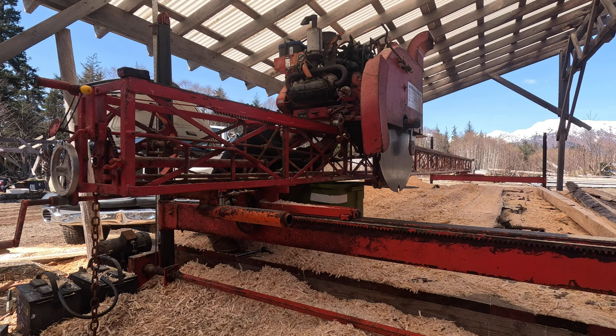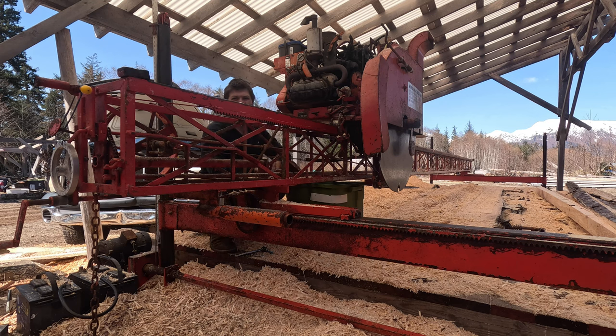Okay, the last washer is there. Last washer, come on, baby. Ow. Oh, that oil's a little hot. All right.